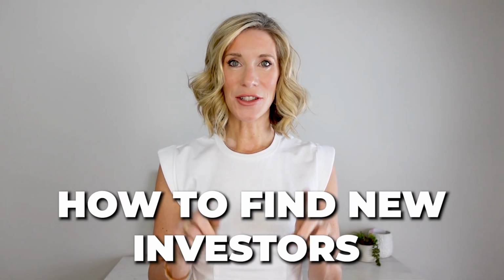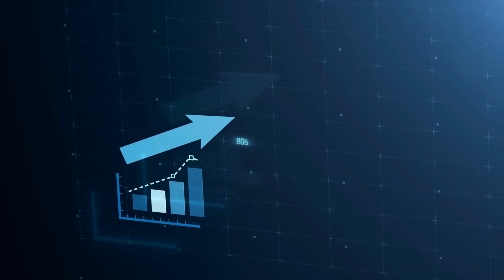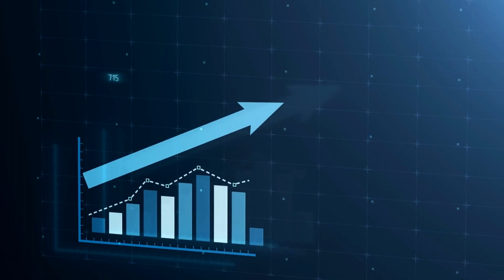How to find new investors for your startup. All startup companies have one thing in common. They need money to make their dream into a reality. Even if you're a founder fortunate enough to have access to your own capital to invest in your business, it's very likely that in order to achieve the growth that you're going to want to see, you'll need to bring in some external investors.